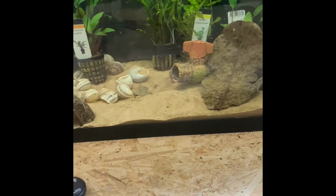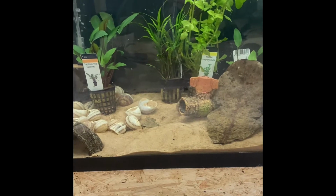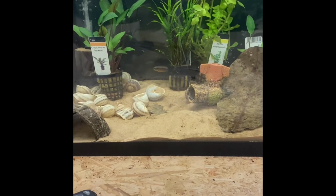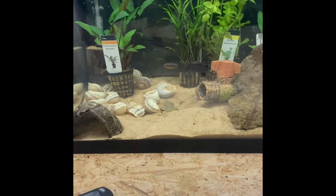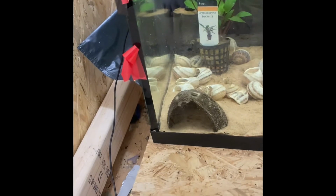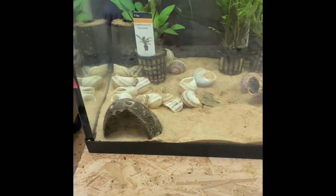Now, I'm not too sure whether I'm going to put her back in there with him or what I'm going to do with her, but I'm just going to make sure that I nurse her back to recovery before I even think about putting her back in there with him. This morning, when I was just trying to find out what was going on, obviously I moved the sponge filter and she limped out from underneath the sponge filter, and he was straight on her, pecking at her.